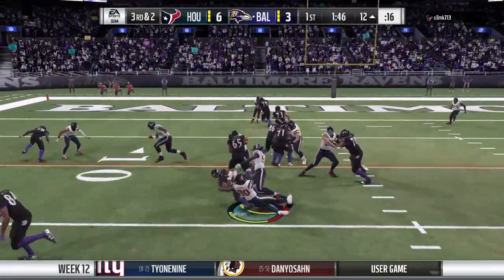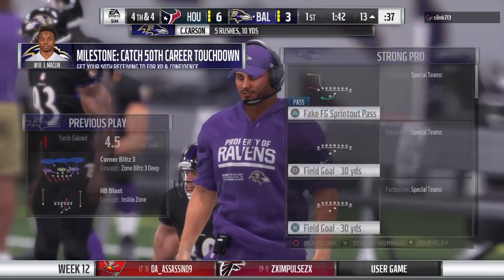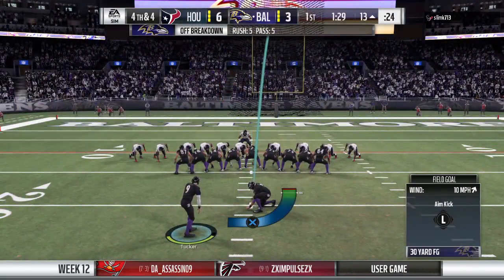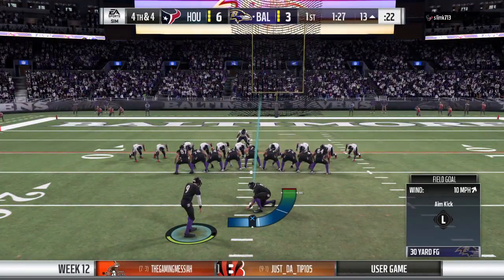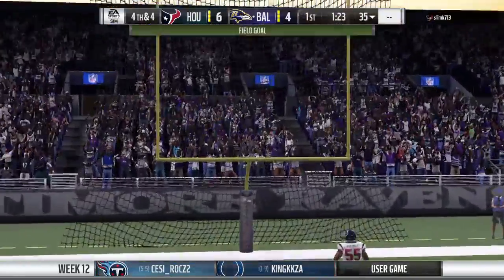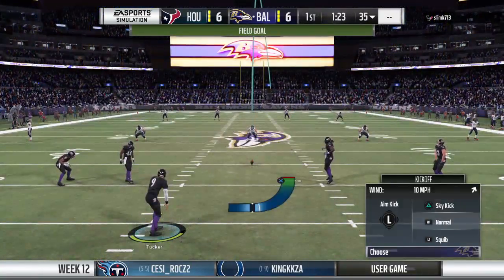On 3rd down, that's Carson. And they'll lose yardage here. They go backwards to the 13-yard line. That'll make it 4th down after a loss of 1. And Tucker's kick right there. It's good, and that will tie things up at 6-6.